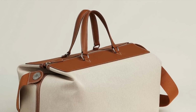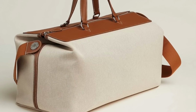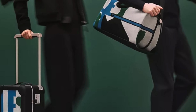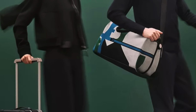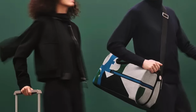And now we are getting a larger duffel bag within the same range, which is called the R.M.S Weekend Bag, and it costs $9,700. So it's definitely not for the faint of heart. Similar to the R.M.S tote and the R.M.S suitcase, it is made of a mix of Viking canvas and some leather details, but personally, again, it's just not something that, in my opinion, is worth the incredibly high price tag.